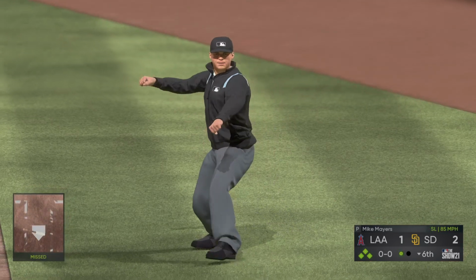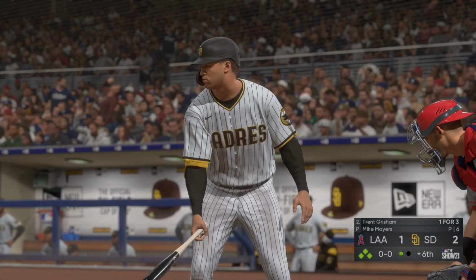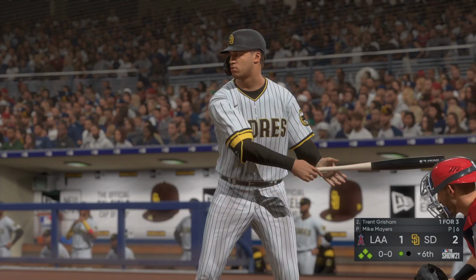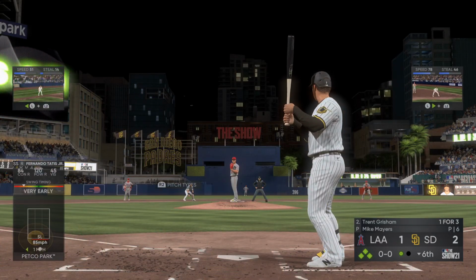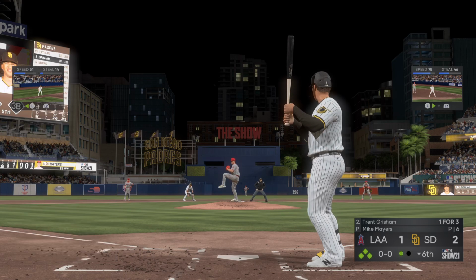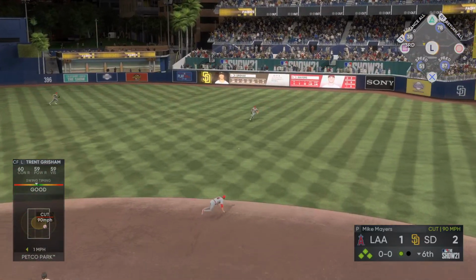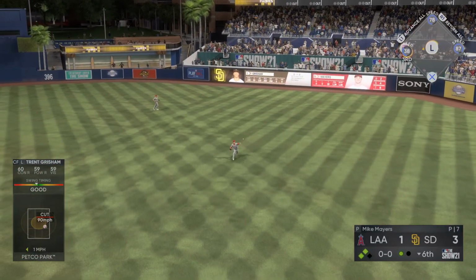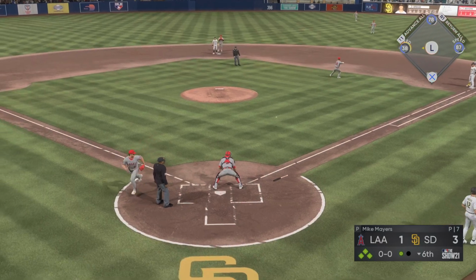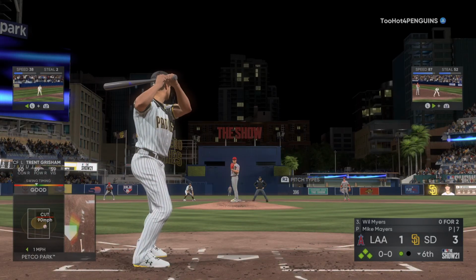And did he hold up in time? A look down, and no, he went around. It's strike 3. Now to the plate, Trent Grisham. He's got a hit in 3 at-bats to this point. He's ready. Here's the first pitch. And that'll get through into right as he comes up in the clutch. It's a base hit. And that'll score the runner from third as they'll open up a 3-1 lead.